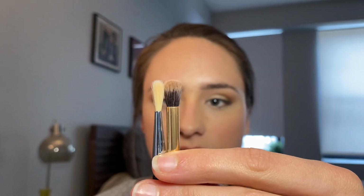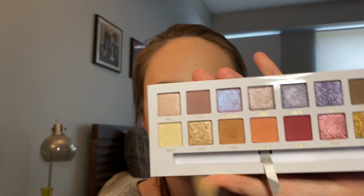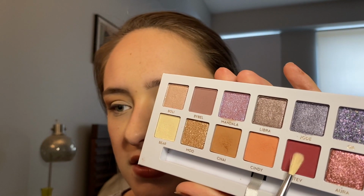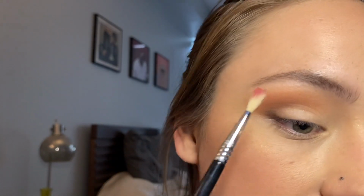So this tiny E36 from Sigma, very small blending brush. Like, this was the last one. Look at it. It's much skinnier. Now I'm gonna take this red shade, Stev, right here, into this tiny little detail brush. And I love using this brush for color and adding black or really dark colors or whatever. I just really like it.